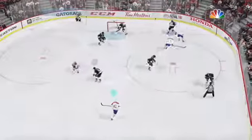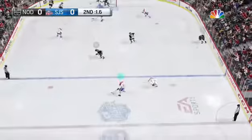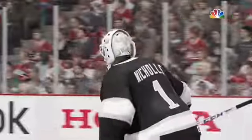Good job on the draw. Nation of Domination's lugging it along in their own end, shifting gears, looking for options in the defensive zone. The second period has been played, and that's the fun part. We now look forward to the third.